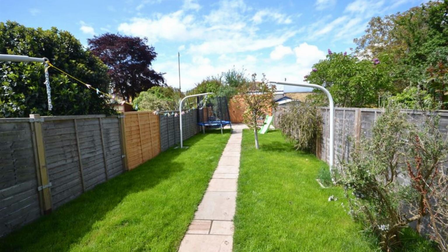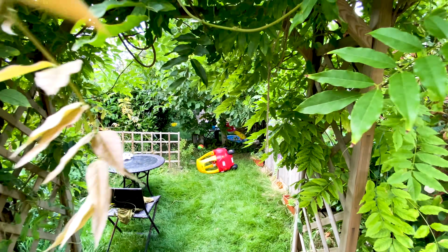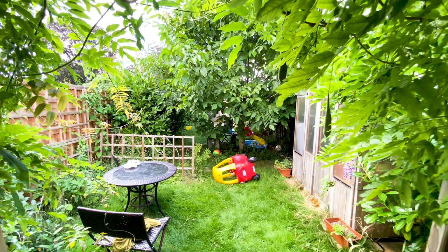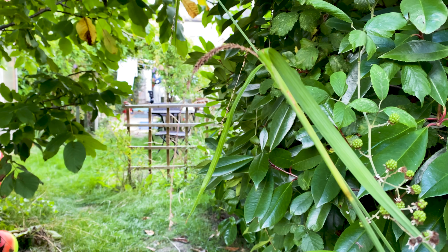This was my garden 3 years ago when we moved in, and this is it today. From the same perspective, a lot has changed. It was largely lifeless, just a bit of lawn and a small tree, but I knew that with a bit of time and effort, we can make it into something perfect for us.